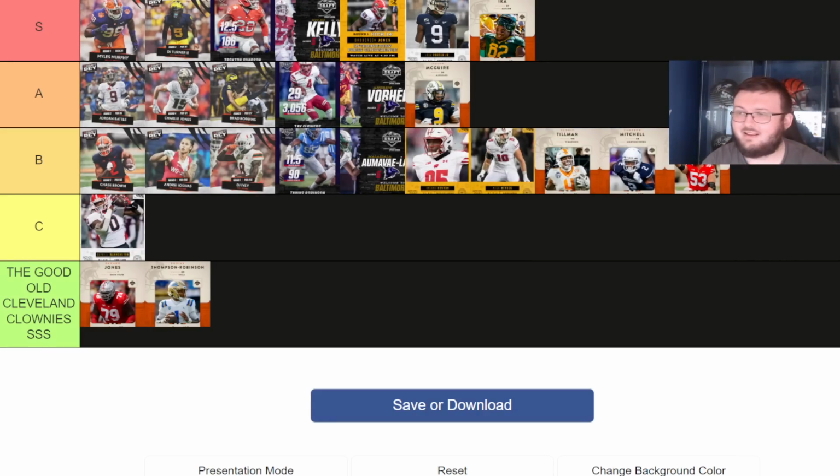Benton. I don't know how to say these guys' names. These guys have weird names. That's why I love the draft. Also Nick Herbig for the Steelers. And then finally, the Browns picks, which was Cedric Tillman, Cameron Mitchell, and finally their center. For the C tier, Donnell Washington to Pittsburgh, and the good old Cleveland Clownies, DeMon Jones, and finally, the quarterback.